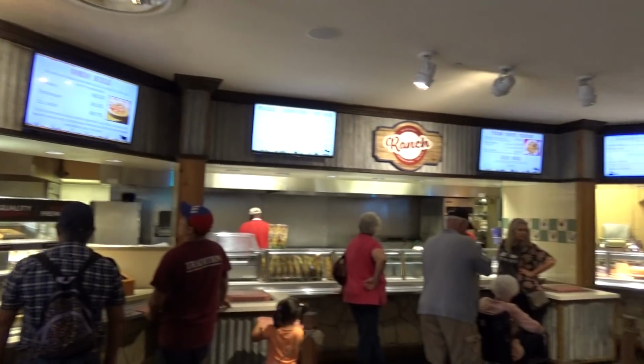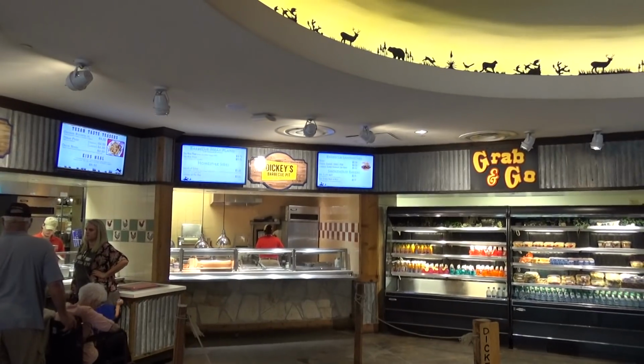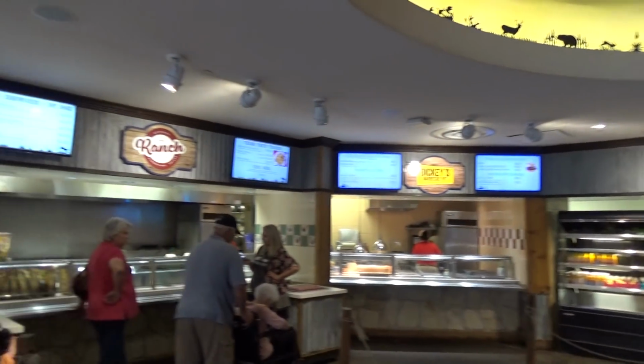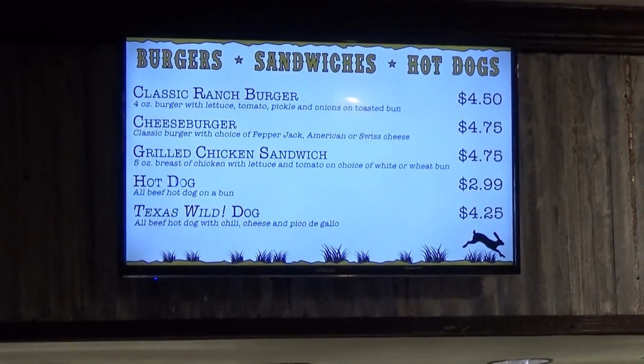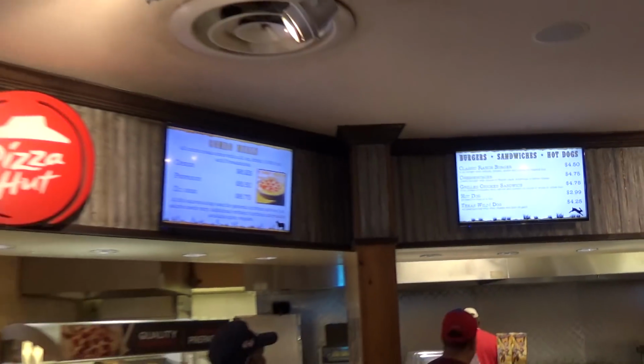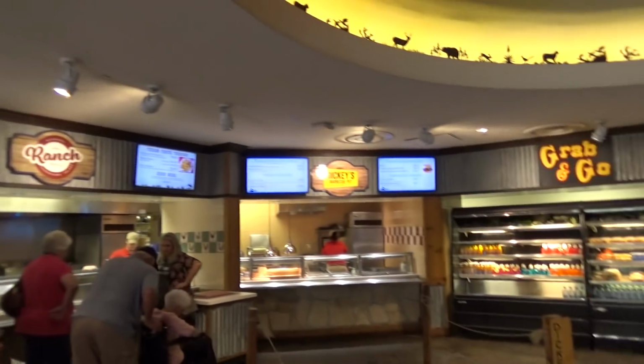Food court area in the Texas section. I will say the food's not too expensive. A barbecue sandwich is $6.50. It smells really good. And look at that, a cheeseburger, $4.75. These prices are not bad at all. They've also got breadsticks and pizza and stuff, so the prices are very reasonable here.